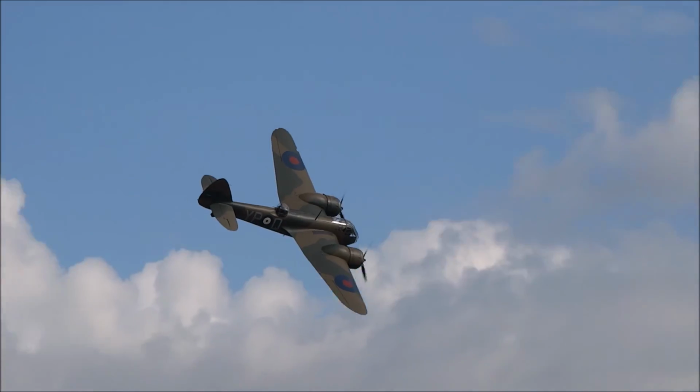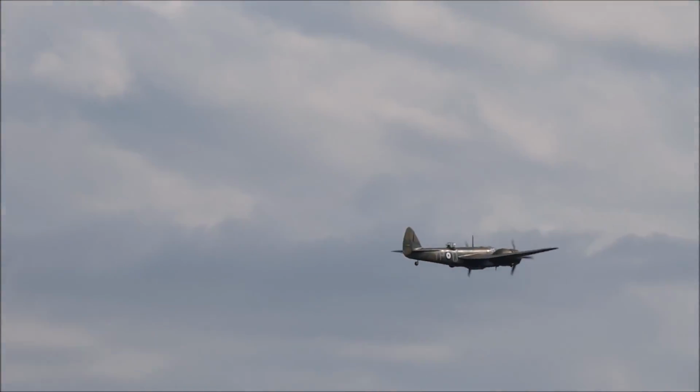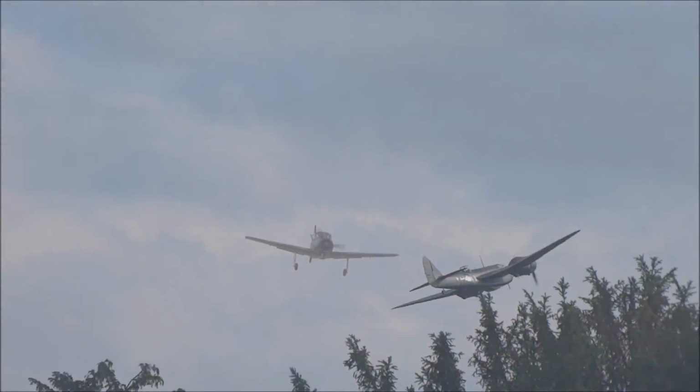Fighters they became, and as night fighters they managed extremely well. Modified the aircraft, took the bomb bay out and replaced it with ammunition.